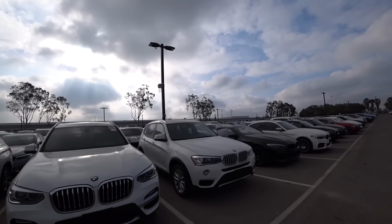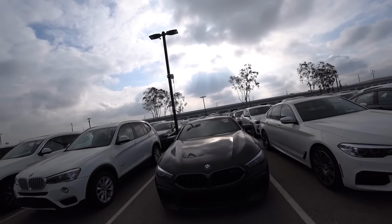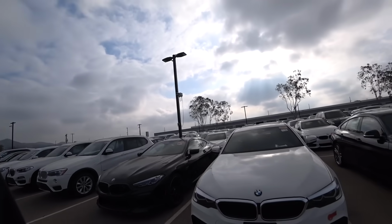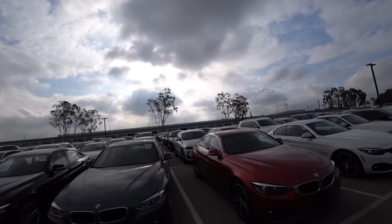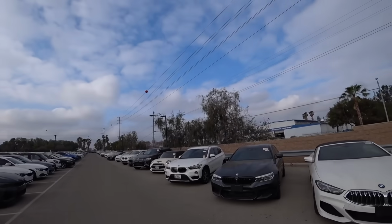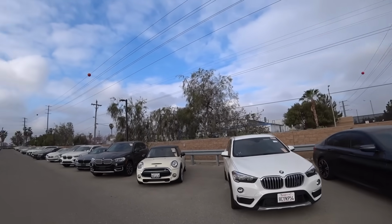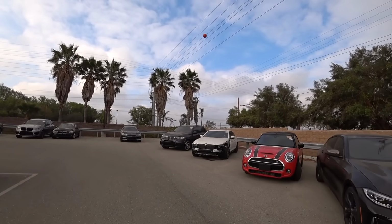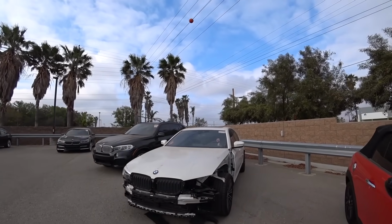Look at this one. That's a good looking M8. Wow, I like it. So yeah, a lot of cars. So let's try to find ours. Another M5. Wow, that's a good looking car. Think I see our BMW. Yep, right over there. Wow, looks good. Check it out. Look at this beauty. Wow, that's a beautiful BMW.